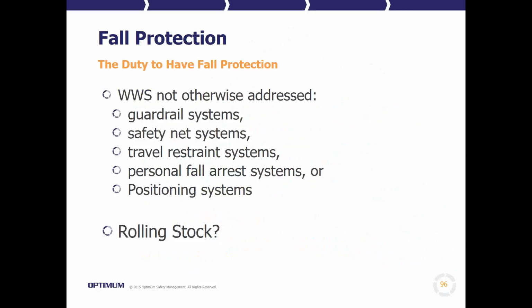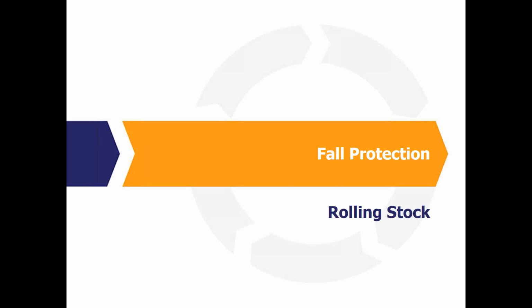So what about all these other areas that maybe you're thinking about that weren't addressed, if you're thinking of any, right? Well, OSHA says, let's go back to our unprotected sides and edges. You can use all of that again. So one consideration that you may be thinking about is, what about our rolling stock? Because we didn't specifically call out rolling stock. So we're going to go ahead and talk about rolling stock right now.